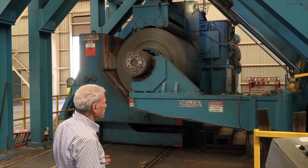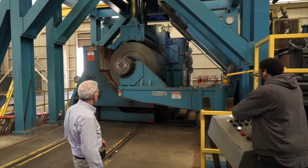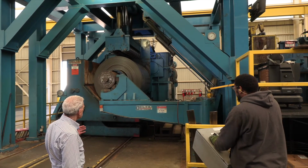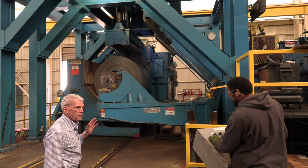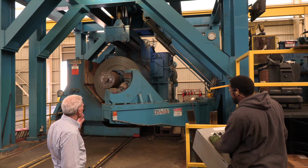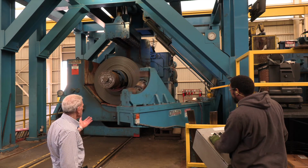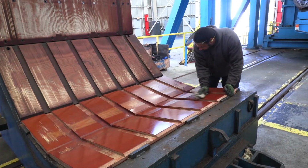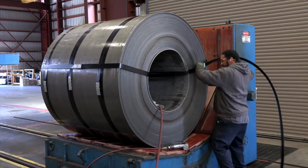And then he proceeds to what needs to be done to get the coil off, which is he has to pull the arm out of the way, shrink the diameter of the shaft so that there's room to pull the coil off the end, and then he will pull that coil off, put that coil on a horn that's right behind us where he puts the bands on the coil.